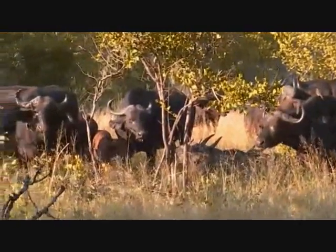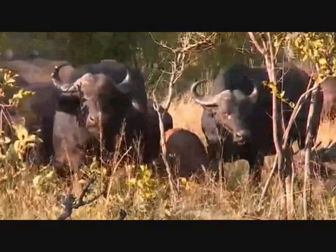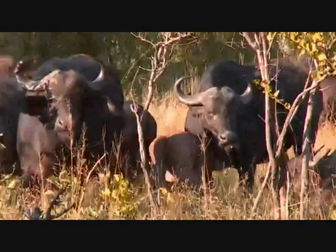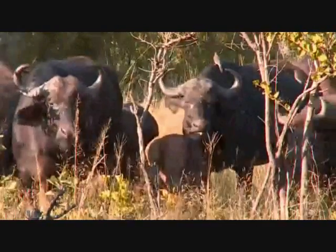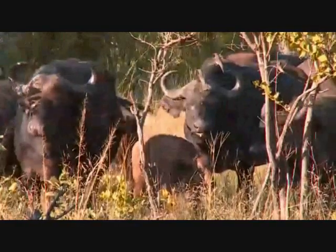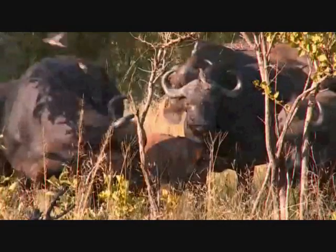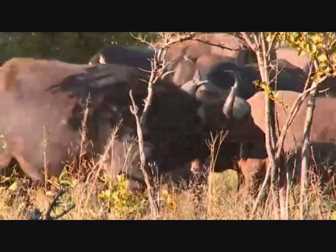And generally, they will lead them to and from water and grazing, and the rest follow. Very much a herd animal, so herd mentality. Even if one buffalo, which doesn't have to be one of the dominants in the herd, gets a fright and runs, they all run. It's a defense mechanism in case one buffalo saw something the others didn't.